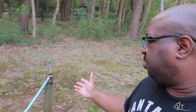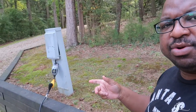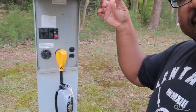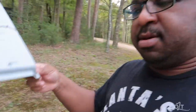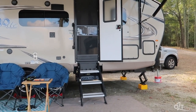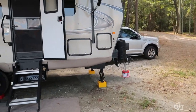Just wanted to show you around our site a little bit, but you can see just like your typical, you've got your water hookup here, electrical here. So, 50, 30, regular standard outlets. Good connections. Always want a good connection. Pretty flat and level. Had to raise it up just about 2 inches on one side to get it nice and level. But it's a huge, huge space.